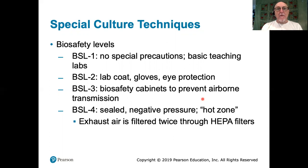A BSL3 lab deals with known pathogens, and in particular, pathogens where there is a risk of airborne transmission. In BSL3 labs, all work with living organisms is done in biosafety cabinets. Those are negative pressure cabinets. They suck air in and exhaust it through HEPA filters, so the flow is always through the chamber, and there's minimal risk of organisms leaving the chamber and infecting people. There are other training procedures that one needs to undergo in order to work under these conditions.